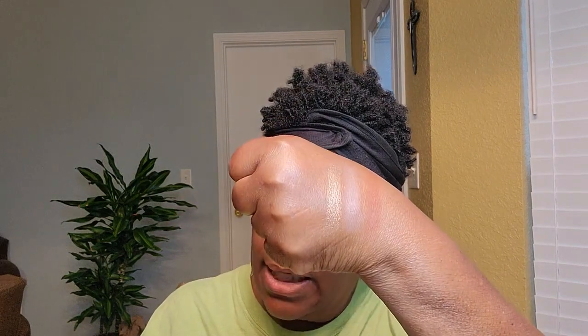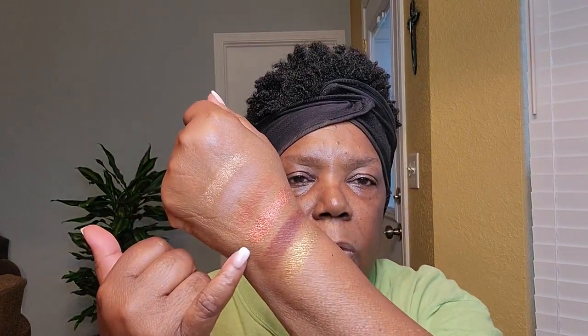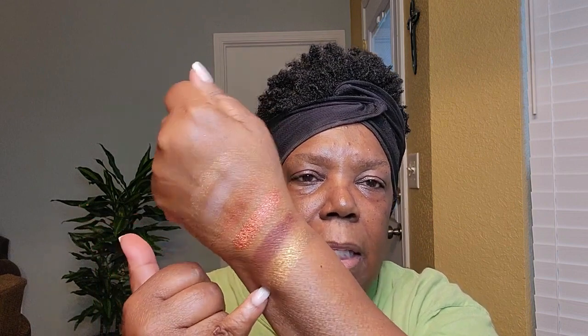And the next shade is called Drizzle. Okay, here's the first row. And again, we have Champagne, Truffle, and Drizzle. This middle shade is kind of a light shade, but it would be a good shade to use for beneath your brow bone. Now the next row, we should have Rich, Semi-Sweet, and Salted Caramel. Let's swatch this. Okay, here we have Rich, Semi-Sweet, and Salted Caramel.